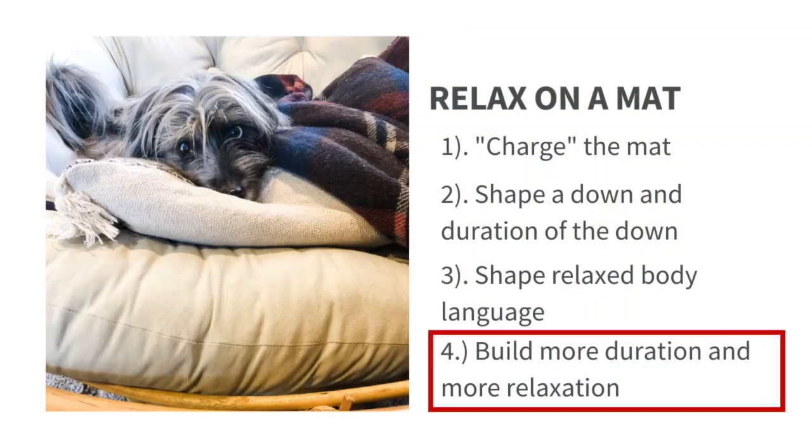So then once I have a dog, I put the mat down and he instantly goes to it and lays down, now I'm going to start to shape, like I said, selectively reinforce for more and more relaxed body language. So I'm going to look for a dog to roll onto his hip, to put his head down, to uncurl his tail, those types of things. And then finally, I'm going to just build more relaxation.